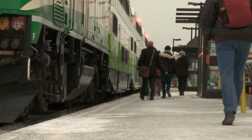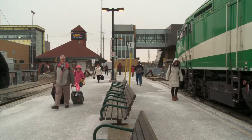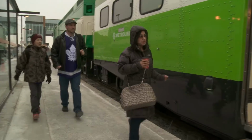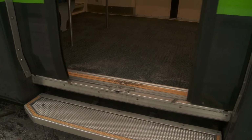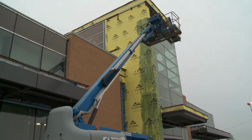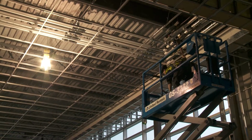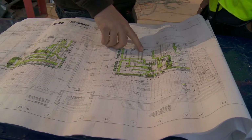Just after 7 a.m. at the Oshawa GO station, and the morning commute has already started. Thousands of passengers will be climbing on board at one of the busiest rail corridors and transit hubs in southern Ontario. Oshawa's GO station is also the site of what will soon be one of the largest stations in the GO network, a $15 million LEED-certified building project being executed by Four Seasons Site Development.